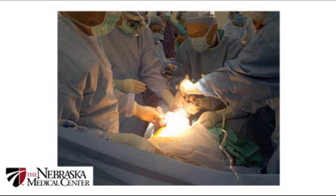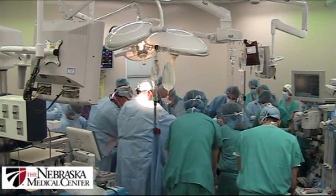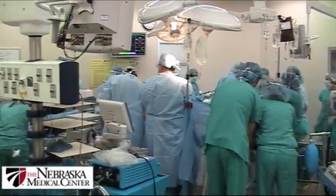We were able to deliver then her arm and a little bit of her chest so we could do some more monitoring of her vital signs while we secured the airway. And after the airway was secured and we knew she was stable and doing well, then she was delivered completely. The cord was clamped, and I took her to the operating room right next door so that we could continue to assess her and see what her medical needs would be.